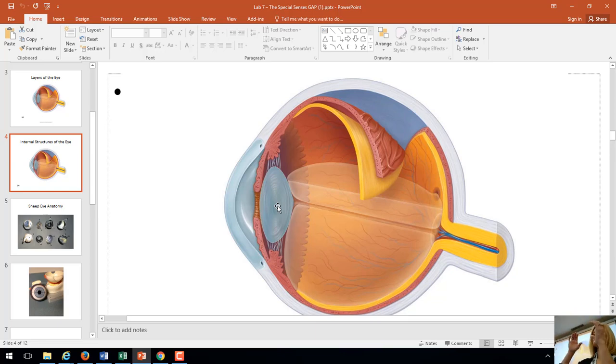So just think of the ciliary body as in charge of the lens, and the iris is the other muscle, and it's in charge of the size of the pupil. So if too much light comes in, the iris constricts and shuts down that pupil and makes it very small. And if there's not enough light, the iris relaxes and makes the pupil really large. So the iris controls the size of the pupil. Constricts if there's too much light, dilates that pupil if there's not enough light to ensure that we can see well. Yes? So where's the aqueous humor and the vitreous humor?